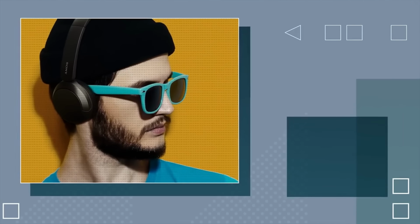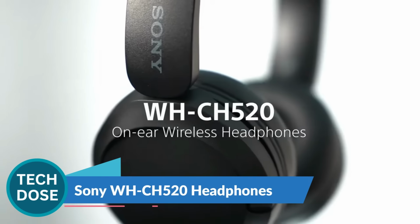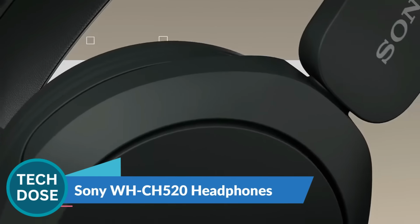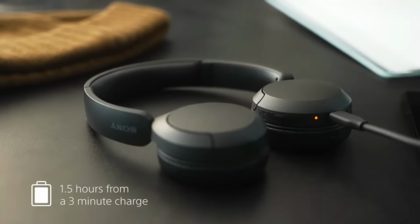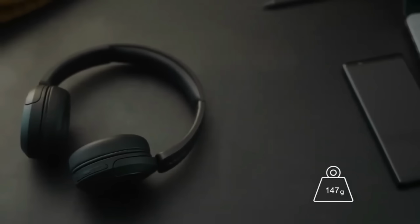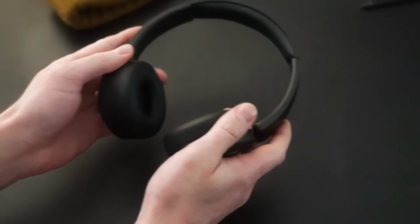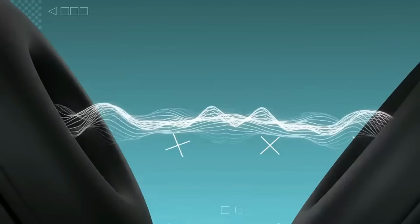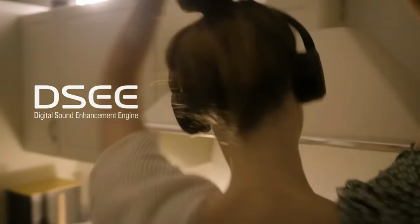Looking for budget-friendly headphones that don't compromise on quality? Meet the Sony WH-CH520. With up to 50 hours of battery life, Bluetooth wireless freedom, and a built-in microphone for calls, these headphones are made for all-day listening. They're lightweight, comfortable, and deliver the crisp, balanced sound Sony is known for, whether you're working, commuting, or just vibing to your favorite tracks.